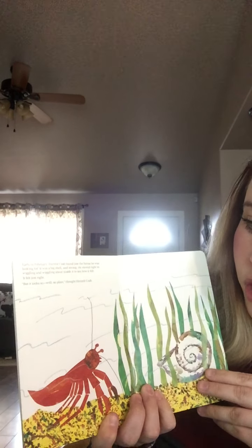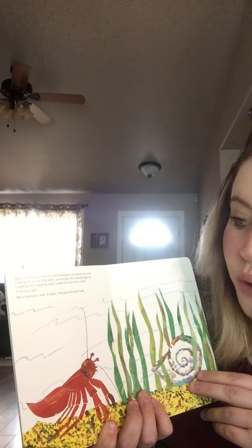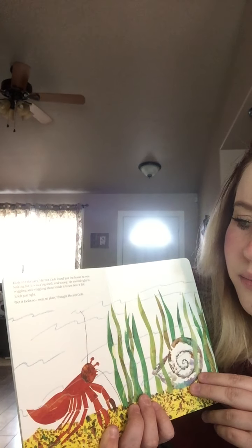Early in February, Hermit Crab found just the house he was looking for. It was a big shell and strong. He moved right in, wiggling and waggling about inside to see how it felt. It felt just right. "But it looks so plain," thought the Hermit Crab.